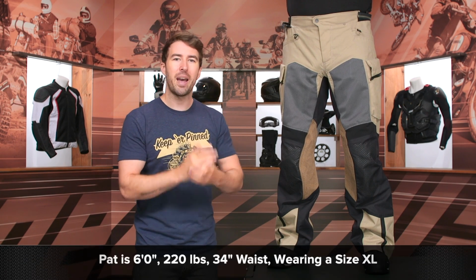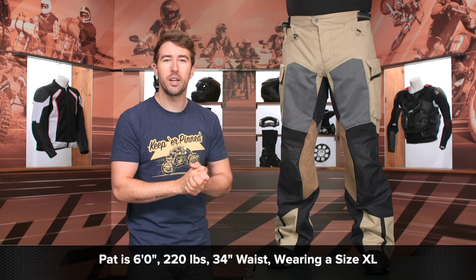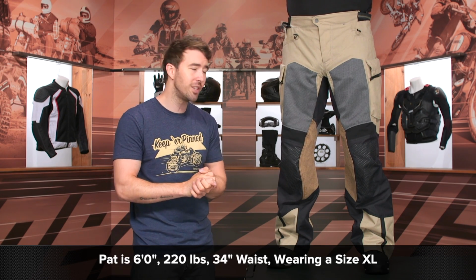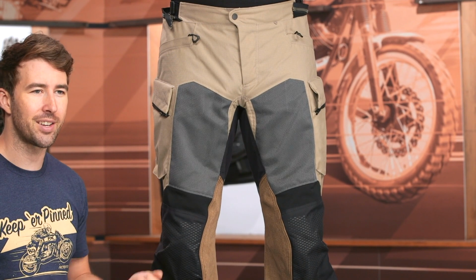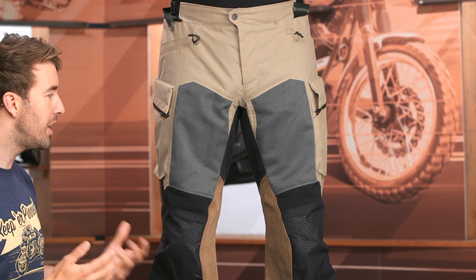Let's talk about the overall fit with these pants. Pat here is about 6 feet tall, 220 pounds with a 34-inch waist. He typically wears a size 34 to 36 in most of his riding pants and jeans. He's currently wearing the XL in these pants, and these are fitting him well, but I will note they're a bit more on the relaxed side of the spectrum. Definitely a bit more on the touring fit, if you will. So keep that in mind.